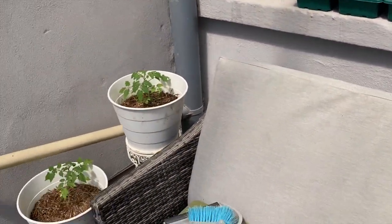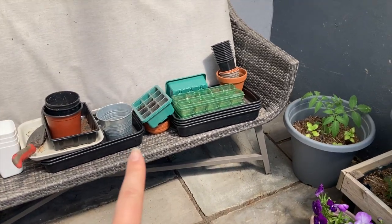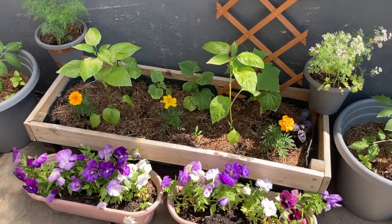I'm just gonna be chucking them in loads of pots, any pot that I can find, to be honest. Need to sort all this out. And then in the second trough, I have cucumbers.